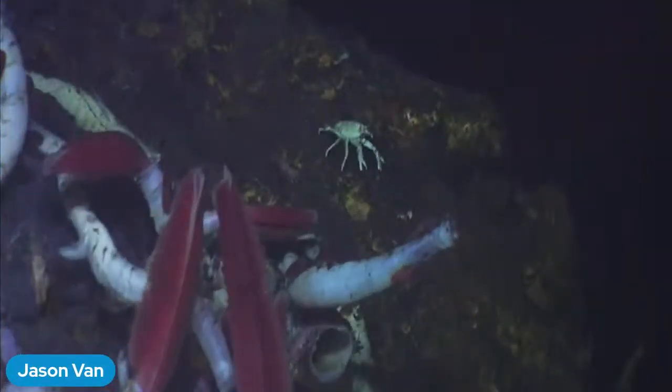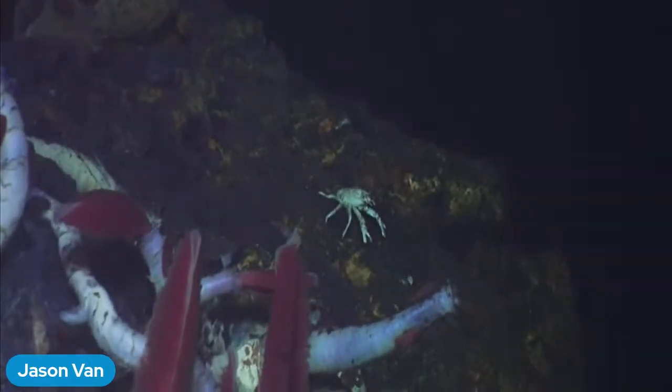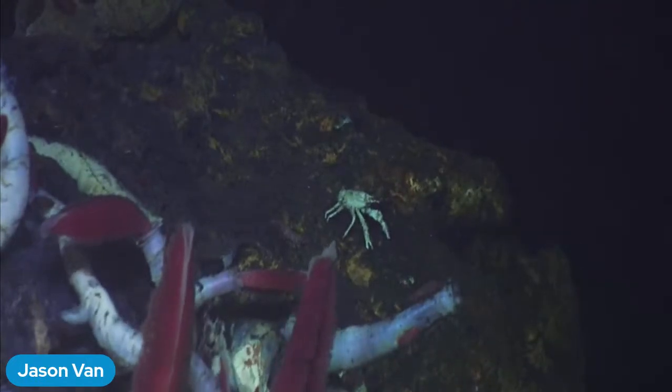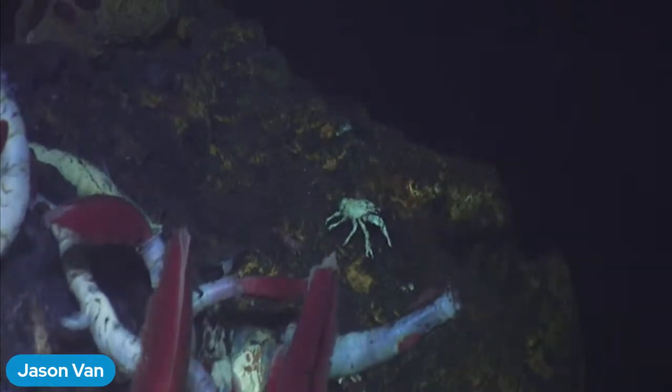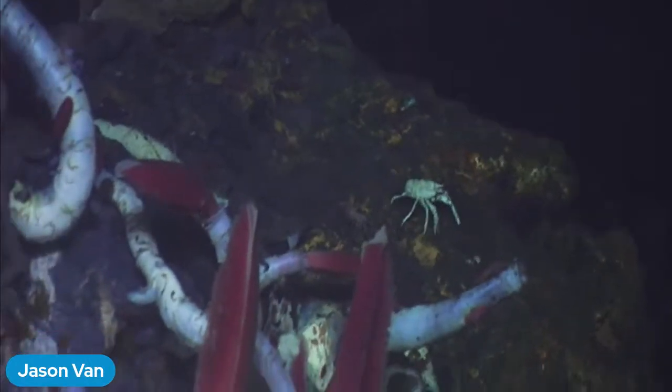All right, let's take a look at that view. We're getting a nice close zoom right now. There we go. You can see a squat lobster there. We can see a nice view of those worms. Very cool. And so we're seeing a little shimmer in the water as well. That must be the heat that we're seeing coming off from the chimney.